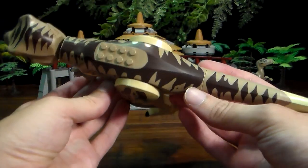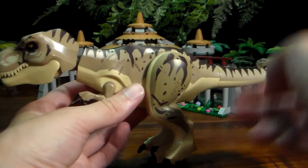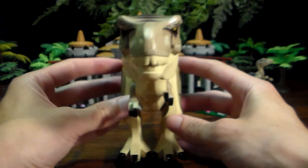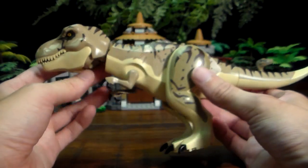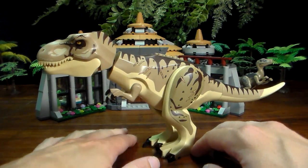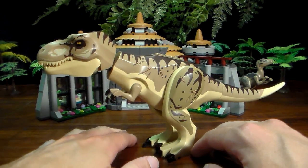This thing is great. It's kind of weird that this is the first time I'm actually holding this newer Lego Rex. I know it's been used in some of the Jurassic World sets, but I'm happy to finally have one here. The colors might not be 100% movie accurate, but it's pretty close. It's like a lightish browny tan.